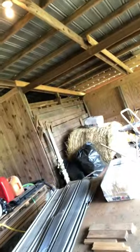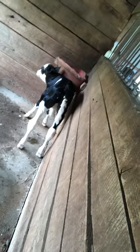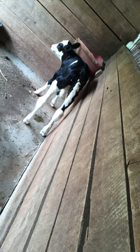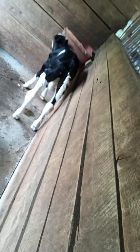You guys, we got a cow. Where did he go? Oh, he hiding. Look, y'all. We have a baby. Where is he at? Can y'all see him? His name is Salem. That's our newest addition. Salem, come here. Come here, Salem. He is an Angus mixed, I think, with Hereford, maybe. I'm not sure. Don't quote me on that, but I do know he is Angus.